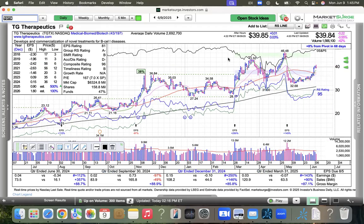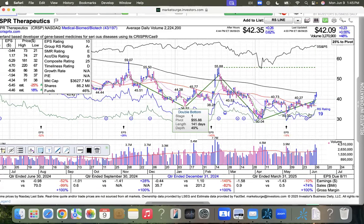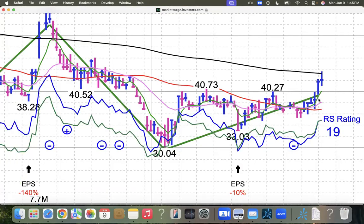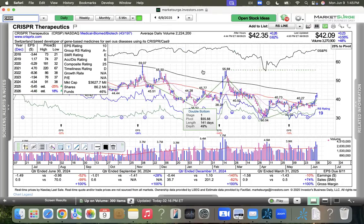So I like TGTX, CRSP, keeping it in the drug sector. This is more speculative than TGTX, but another small cap that looks pretty darn good to me. It didn't pop today. It popped Friday, so it was up on volume. Still below the 200, but I like the moving averages, the 5 and the 21 trading through the 50. This thing's trending higher. So CRSP, I like a lot.